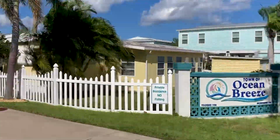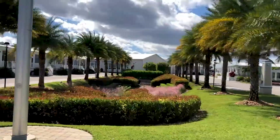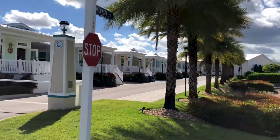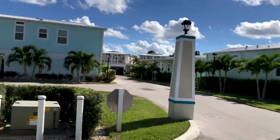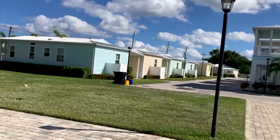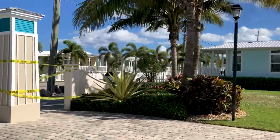If you're visiting here and you want to stay for a few nights or maybe longer, and you want waterfront lodging, in front of me, on the other side of Jensen Beach Boulevard, you can stay at the Ocean Breeze Cottages. They look like a really nice place to stay. They're right on the water. But the Ocean Breeze is also an RV park. So if you're on the road in your RV, that's a good option as well.